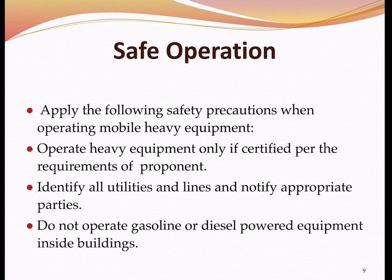Now we will discuss about safe operations of heavy equipment. Operate heavy equipment only if certified as per the requirements of proponent or government for that specific equipment. Identify all utilities and lines and notify appropriate parties before beginning any digging or excavation work. Do not operate gasoline or diesel powered equipment inside the building. Use battery operated equipment.